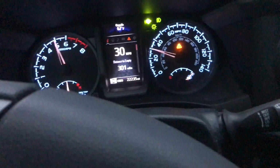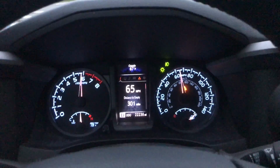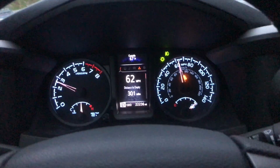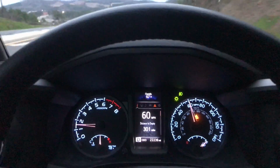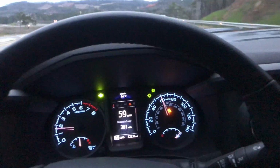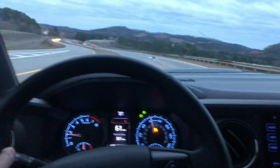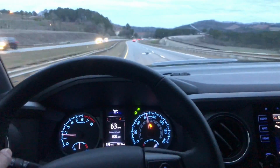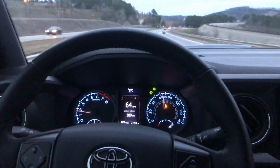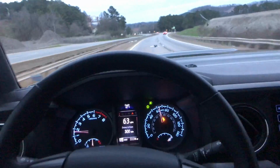Okay, here we go. Woo! Yes, she's got plenty of guts. Such a smooth shifting transmission. Wow. Wonder what transmission that is. If anybody knows, comment. I'm not sure. What is that in a 2019 Tacoma V6? Is it still just a 6-speed, or have they upgraded to one of the newer 8, 9, 10 speeds? Gosh, they got so many gears these days.